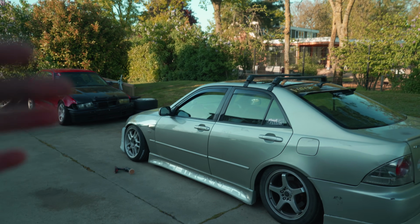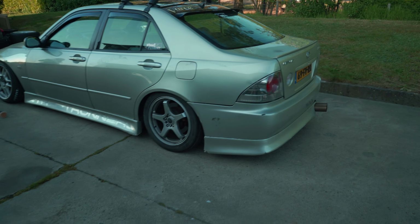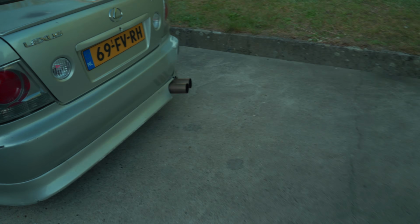If you wonder what it looks like to daily drive a drift car for a year, does that look good? There are a lot of marks, a lot of things that happened. This car looks beaten up. That's why we're gonna do a refresh, new paint, and also install a turbo on it.